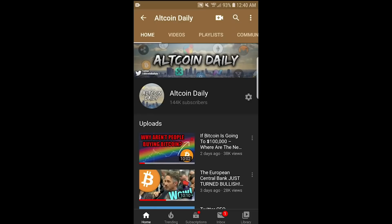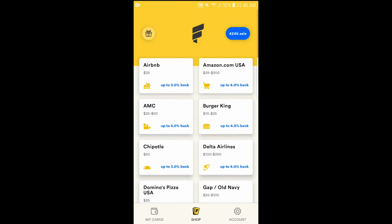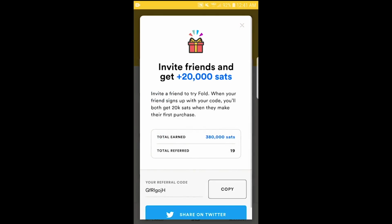Hey everybody, this is Altcoin Daily's definitive guide to the Fold app. As you can see, I'm screen recording right in front of you, and in today's video we're going to do a complete walkthrough. I'm actually going to make a purchase right in front of you, and you're going to see that I'm earning Bitcoin back. Also, I'm going to show you how to get them to send you 20,000 Satoshis free.